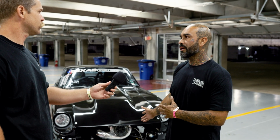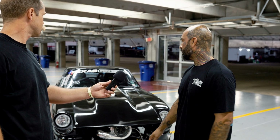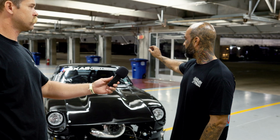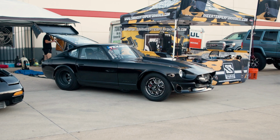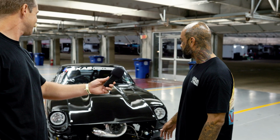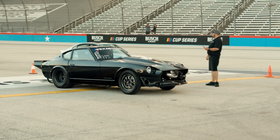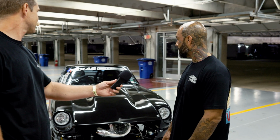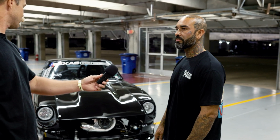It's still stock bottom end 5.3. It's got Texas Speed cam and valve springs and internals. Of course, it's got Snake Eater injectors. We run the best, only the best, tuned by Rich. And the car's come a long way, actually. When we had it, it was like 600 horsepower. Now, with Rich tuning, the stock bottom end is at 1200 to the wheels. So I mean, it's coming. We still have a lot to do to it, but it's becoming real competitive.